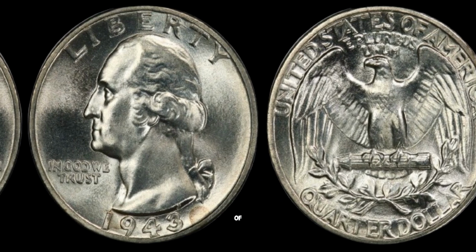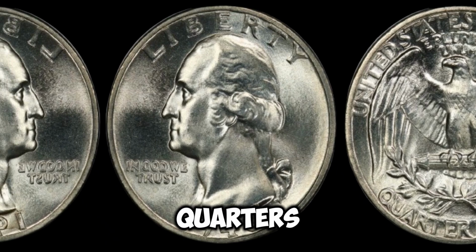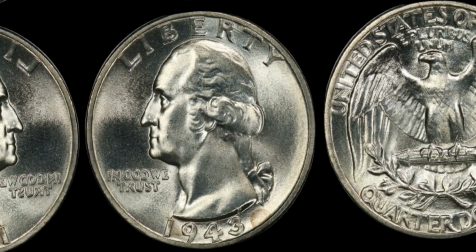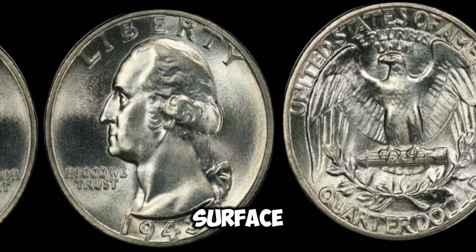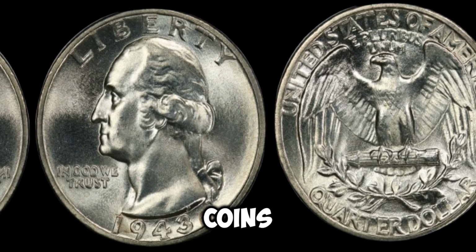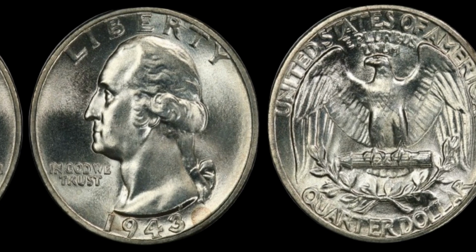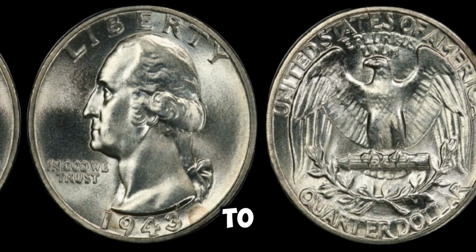Now, you may be wondering how to identify a genuine 1943 Washington quarter from a fake. One telltale sign of authenticity is the weight of the coin. Genuine silver quarters weigh around 6.25 grams, while fake coins may be lighter. Another key indicator is the sound of the coin when dropped on a hard surface. Silver coins produce a distinct ring while base metal coins have a duller sound. If you're still unsure, it's best to consult with a professional coin expert to authenticate your coin.